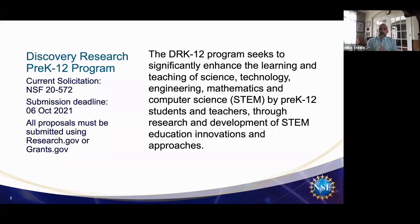The DRK-12 program, as you see there on the screen, is really our flagship program about formal STEM education in the pre-K-12 settings. So enhancing the learning and teaching of STEM disciplines, science, technology, engineering, mathematics, computer science, data science, all fall into that STEM umbrella for us, for pre-K-12 students and teachers, through research and development of STEM education innovation and approaches.